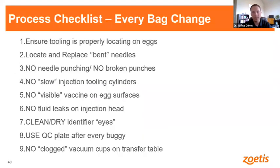So something to keep in mind, and a good thing to do is use the process checklist. These are things to check while you're vaccinating at every bag change. Ensuring that the tooling is locating on the egg properly. Make sure that it comes down onto it. You have contact, it's not crooked, that tooling isn't stuck. That's one good thing to look for.